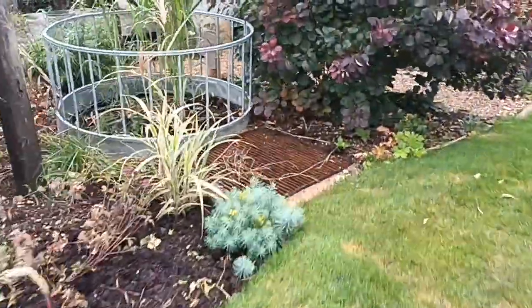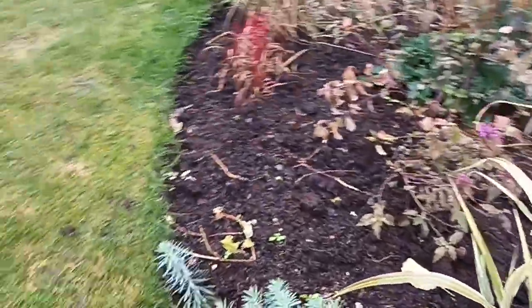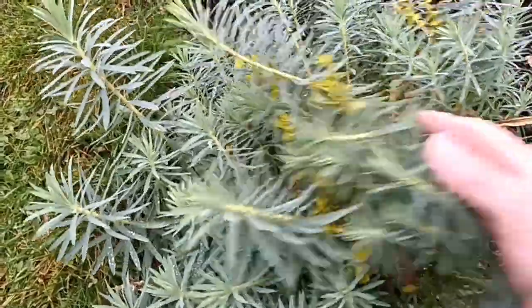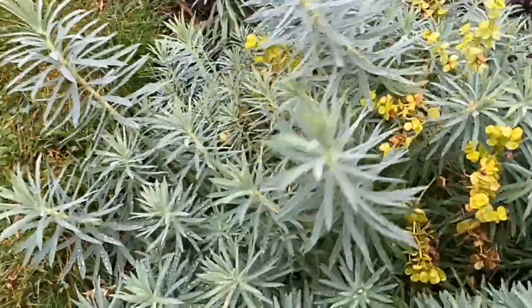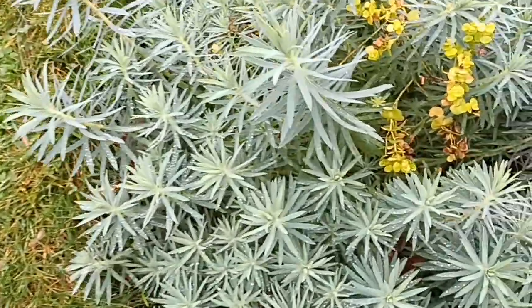And there's another one here. This is from Beth Chatto, this particular one. Let's see if we can find the name of it in full. I'm sure it'll be under here somewhere. I do keep the labels. I don't throw labels away. And I tell you all never to throw your labels, but people still do.